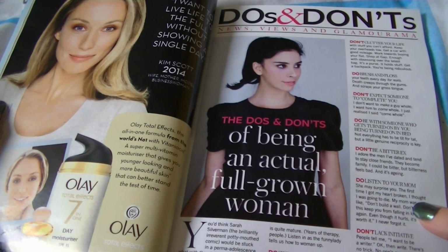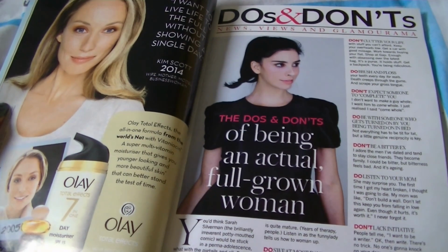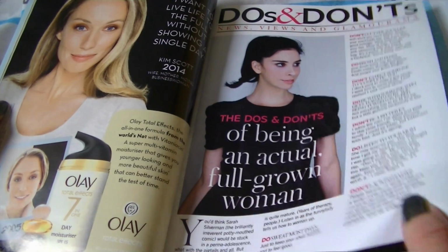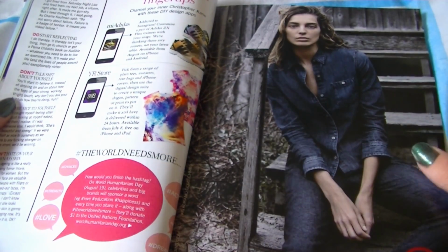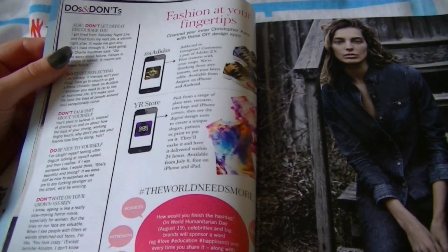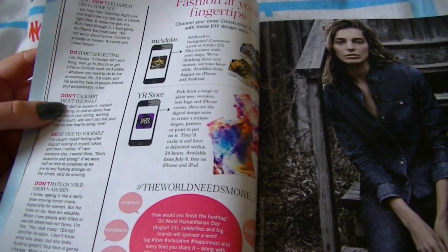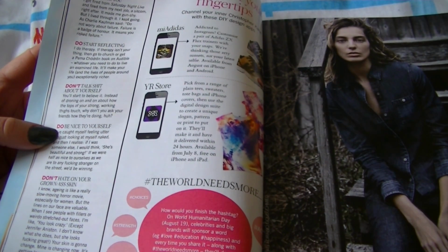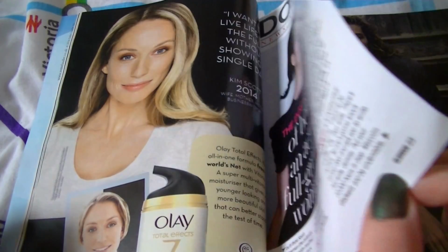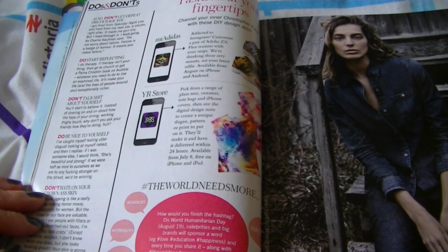I'm not entirely sure when this magazine turned American. Don't lack initiative. Do sweat most days. Don't let defeat discourage you, which I think is a really good tip. Do start reflecting. Don't talk shit about yourself. Do be nice to yourself. Don't hate on your grown-ass skin. I think they're from Sarah Silverman, is it? Yes. Some of those are actually very beneficial.